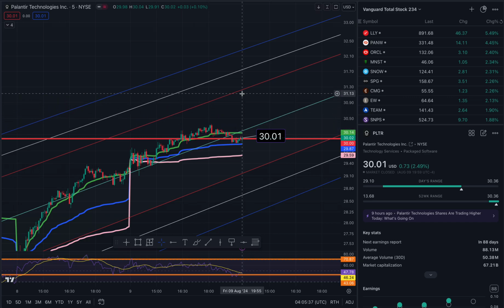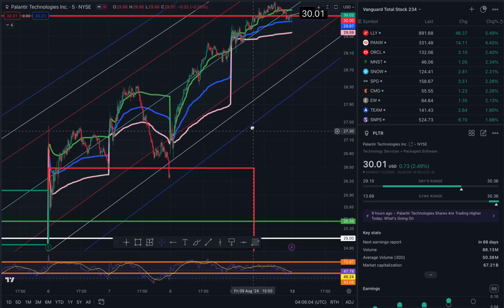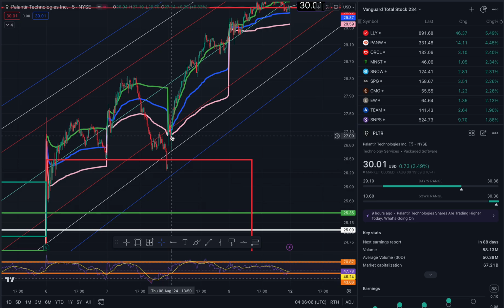$30.19. Above that, another level of resistance: 31.21, 31.73, and 32.26. To the south side, another level of support and a potential buy-in area: 29.15, 28.64, and 28.13. You can see this area of support.